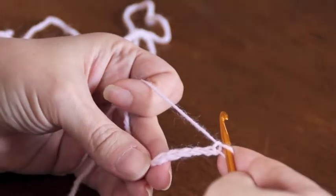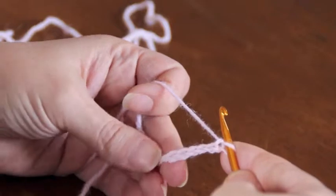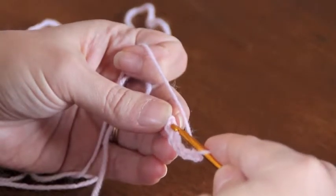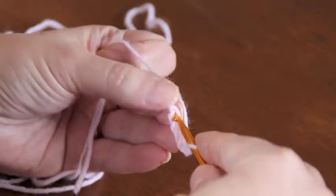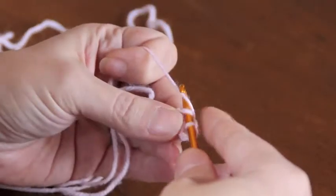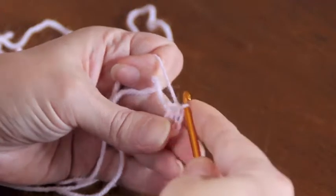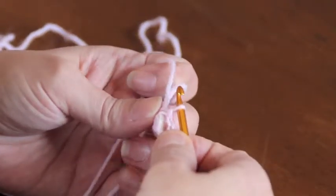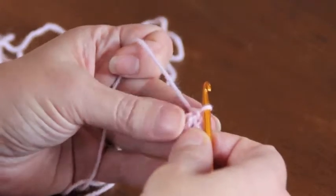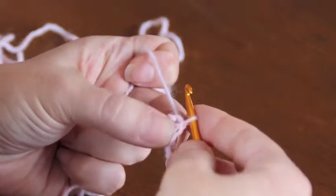When you're done, it should look like this. Now to make a circle, you're going to have to do what's called a slip stitch. So you'll take your needle, go to the other end of the chain, poke it right through the center of your first stitch, yarn over the hook, and then pull it straight through both loops. That's a slip stitch. So now you have a circle. The rest of this pattern is either chains, slip stitches, or single crochet.